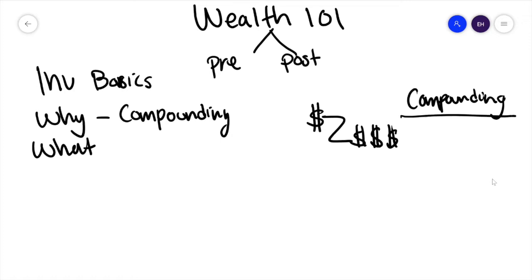And that's through compounding. So to give you a little bit of an example of how compounding works, we're going to run with an example where in year one, someone starts investing with $100 per year. Now, throughout the year, they're going to earn 10% in returns, which is going to leave them with $110 at the end of year one.